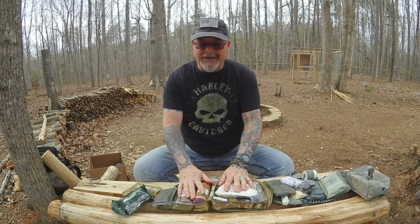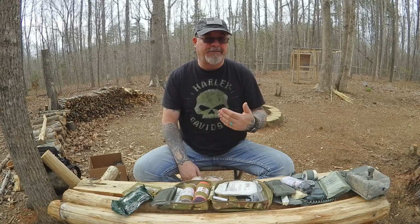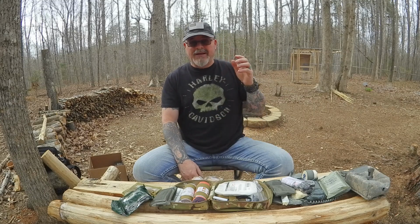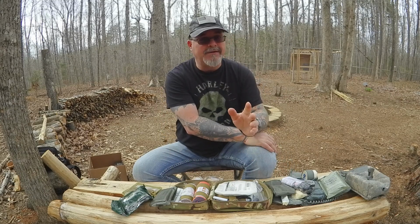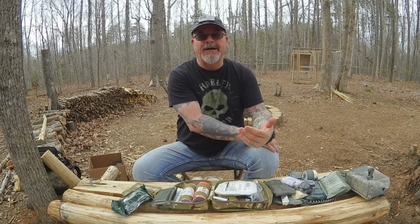But if you don't know where to start and you're not sure what to get, and you just want to make sure you have some medical supplies on you, this little kit is a great little kit to have. And then you can look at it and start figuring it out from there. Now, this is just my opinion, by the way, so don't go freaking out and thinking I'm some expert, because I'm not.